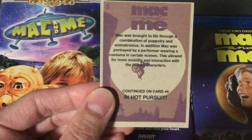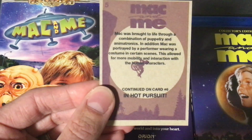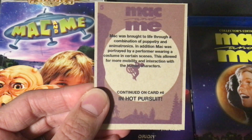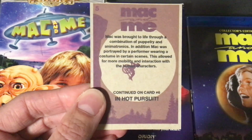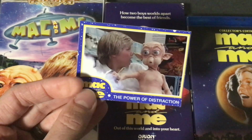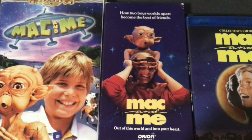So Mac was brought to life through a combination of puppetry and animatronics. In addition, Mac was portrayed by a performer wearing a costume in certain scenes. This allowed for more mobility and interactions with the human characters. Yes, indeed. But this is a great scene where Mac blows up like a bunch of appliances.